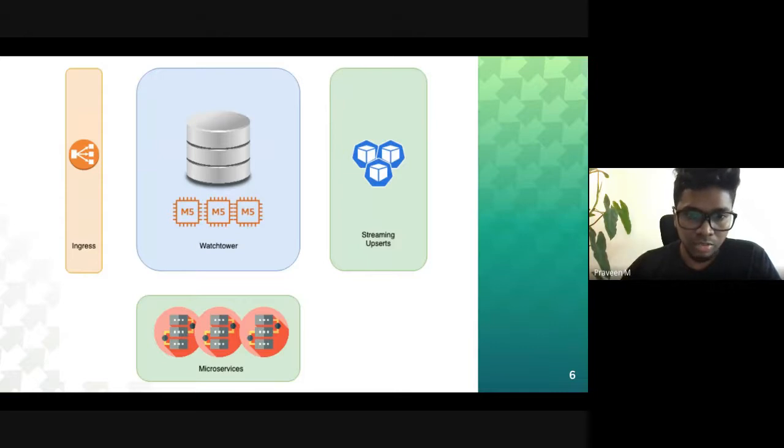There are also regional dependencies. Someone visits a particular e-commerce website from a different region, and they hit Watchtower for getting some information out of it in a data API or similar. They get different data, and region 2 gets different data. All of those are logics that have been written around this particular database. And that's why streaming upserts are important, because we wanted to always refresh the data as soon as we can.